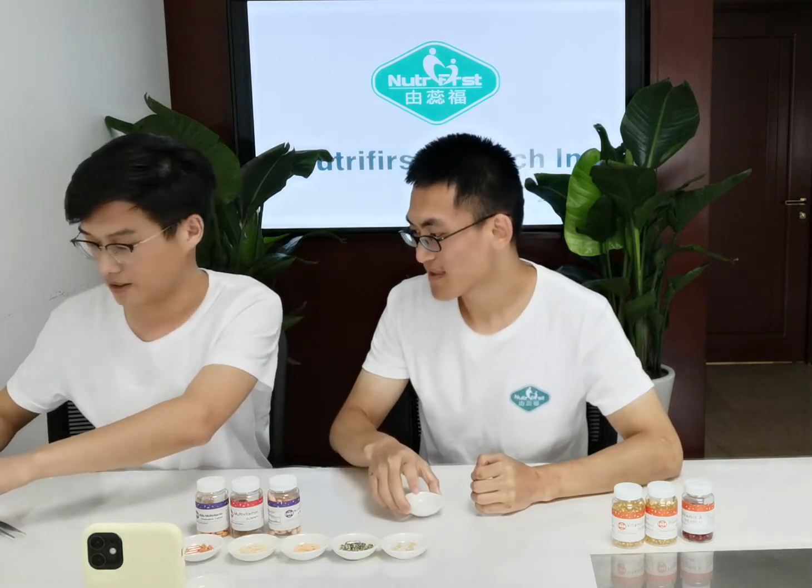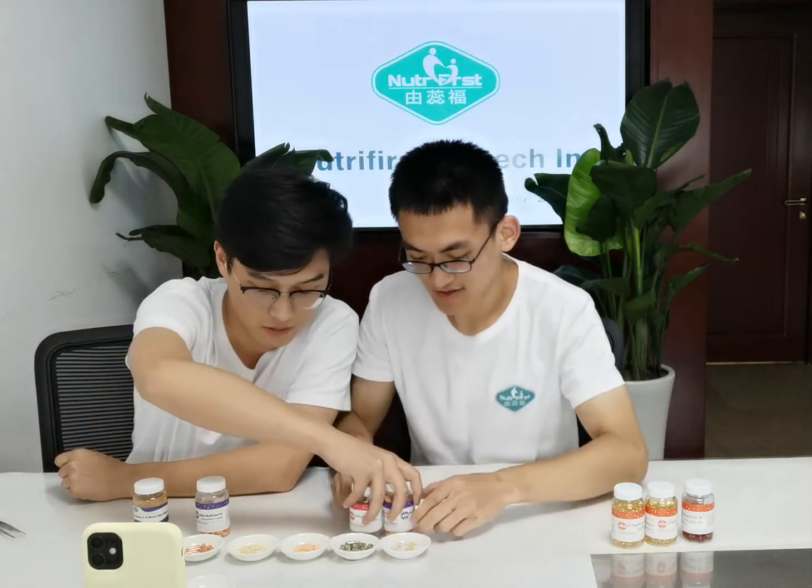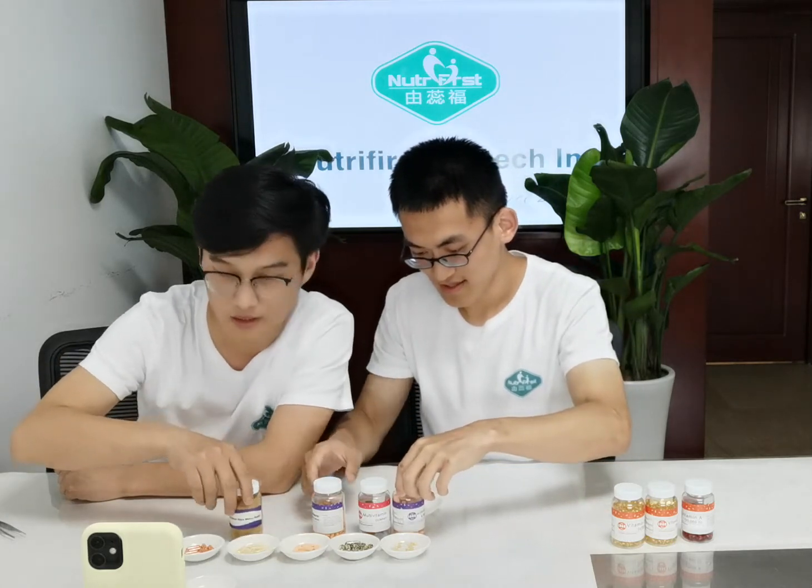Okay, put it on there. As we all know, vitamin C is one of the most common vitamins in our life, but it plays the most powerful functions for our body. It affects every aspect of our body. It is an antioxidant, and it could prevent gum bleeding, promote cholesterol consumption, and improve our body immunity. It has lots of great functions.